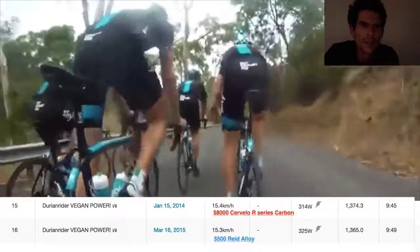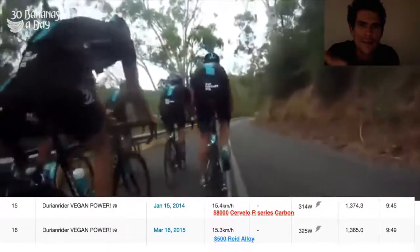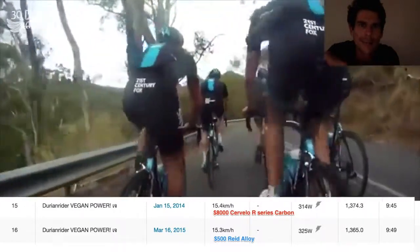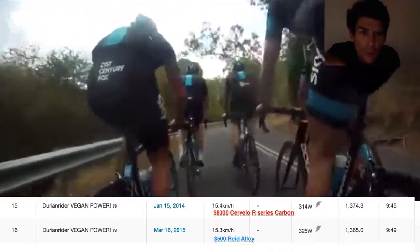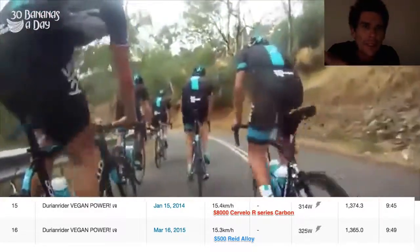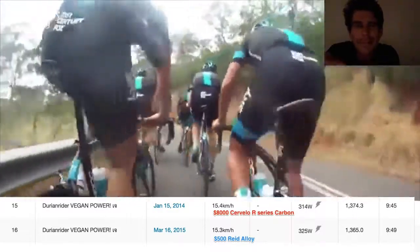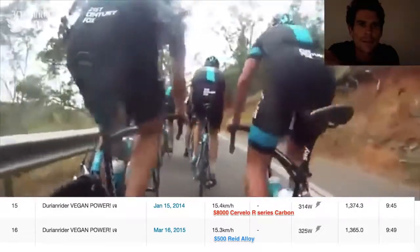314 watts to 945, and just recently went out on the Reid Osprey, the $500 9.3 kilo alloy bike. I did a 949. Got an extra, how many watts we got there? Extra 11 watts I had to put out to ride a similar time, but I was drafting Team Sky, and I was probably maybe a kilo lighter, maybe a kilo and a half lighter on the January Cervelo effort.